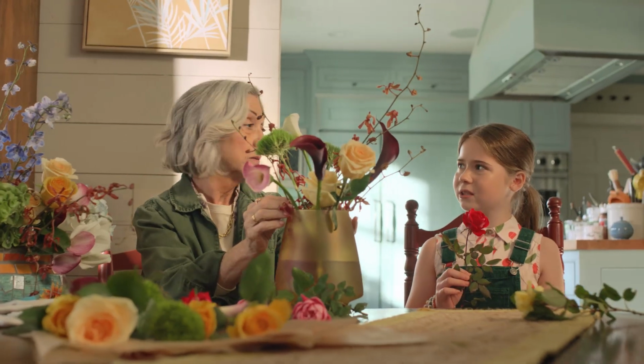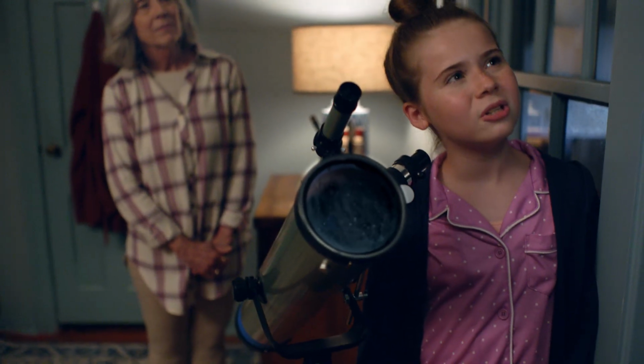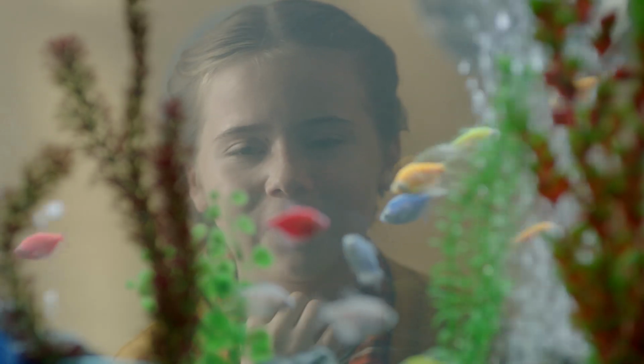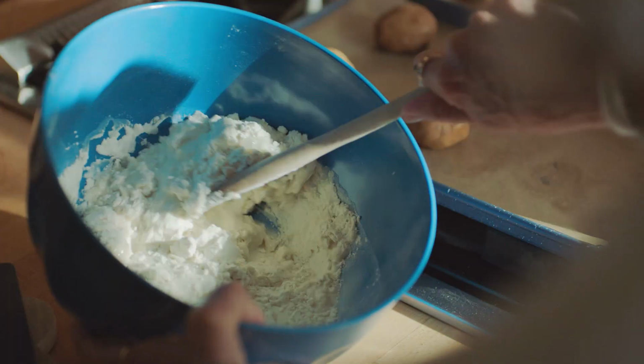Grandma, how do plants use photosynthesis to generate oxygen? If oxygen is so abundant on Earth, why is it outnumbered by hydrogen molecules in space? How are gills involved in the aquatic gas exchange for fish to get enough oxygen? Great questions, but I'm not a scientist.